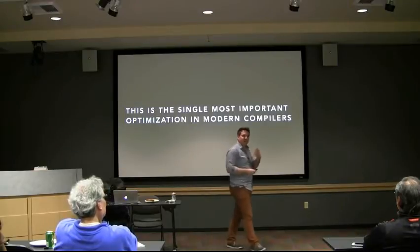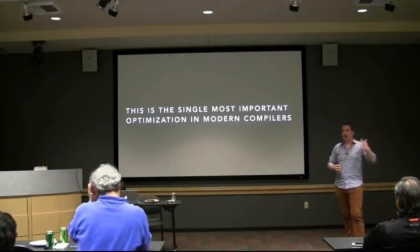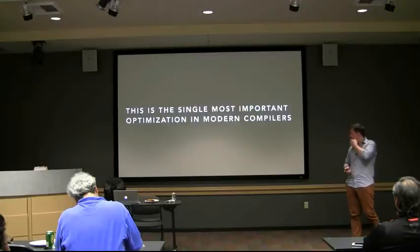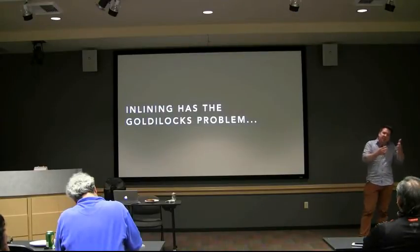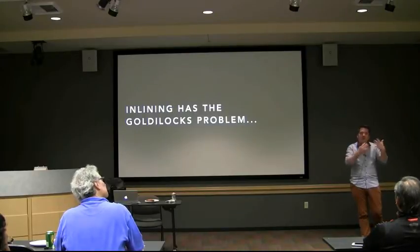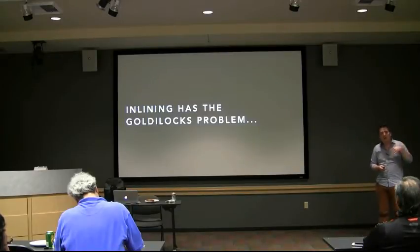And unfortunately, it's not that easy because there isn't some right way to do this. All right, inlining suffers from the Goldilocks problem. Okay, you don't want to inline too little because then you still have all of these abstractions kicking around in your code. You haven't done anything. You haven't actually gotten rid of the thing you wanted to get rid of, right? So you have to inline some, but how much do you inline?